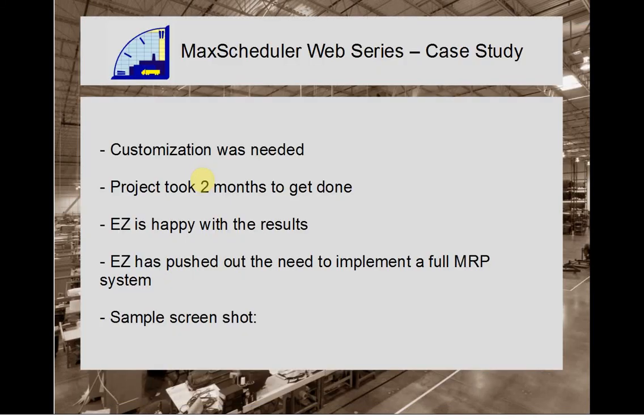And one interesting byproduct or value that came out of this project is that by implementing a scheduling system that works with QuickBooks, it has pushed out the requirement for Easy to implement an MRP or ERP system. They know they're eventually going to need to go there, but they have pushed out that horizon a great deal. And what's nice now is that when they do need it, they'll be in a much better position to make that transition. They'll be in a better position financially, and they'll be a more stable company at that point. Because taking that step is a big risk for the corporation.